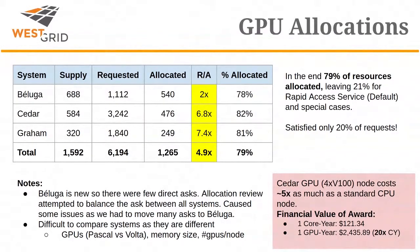I should note that the Beluga team, McGill, did a brilliant job of trying to see if it was worthwhile buying those new Voltas, which are much more expensive, or the older Pascals. They looked at a whole range of applications, and they came out thinking that the new Voltas were in fact a little higher cost benefit than the less performant Pascals. So they ended up buying the Voltas. So those are the 688 Voltas there. We've only had it up and running for a month or so, so we'll be learning a lot more over the next year as to how efficiently one can use those.